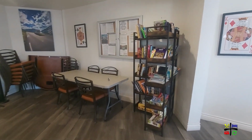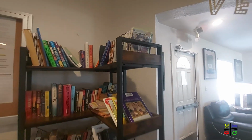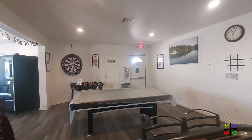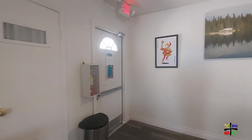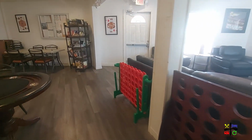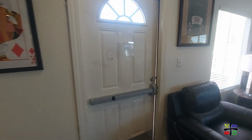What else do we have in here? Some games, as well as DVDs and books. I hear talking through there, but I'm sure that is where the office is. It says employees only. Let's see if this is by any chance locked, since the gate to access the pool is locked. Yeah. Alrighty. Ooh, huge Connect Fours. I don't know where the pieces are. They're not off to the side here. All right, so that is what this activity center looks like. Really adorable.